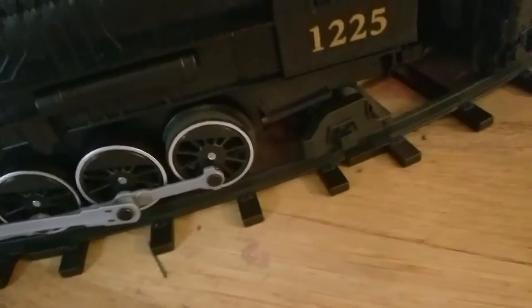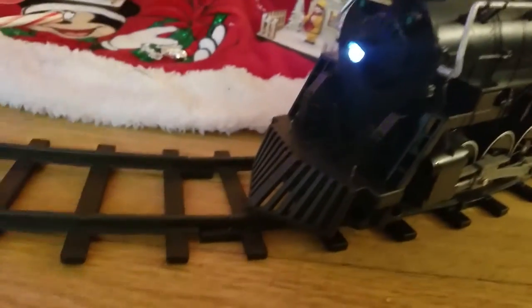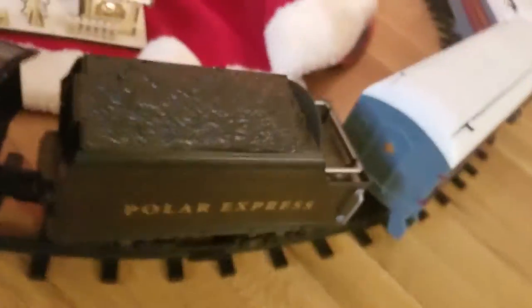Here's the Berkshire. You get the Berkshire here. 280-282 and number 1225. It has notebook covers. And the Tender Reach Polar Express, along with the coaches.